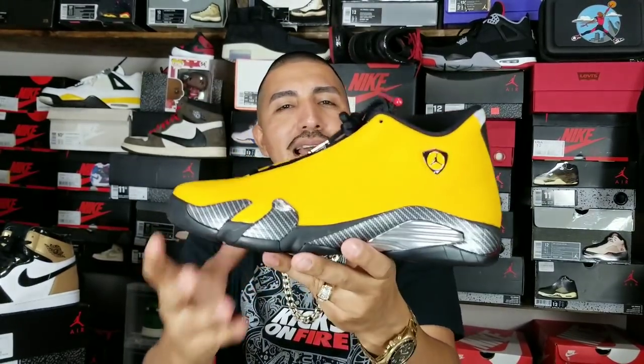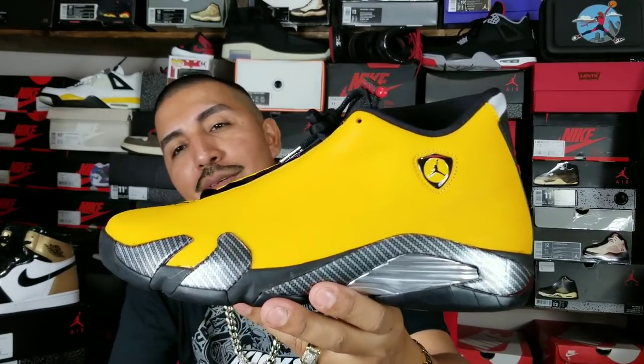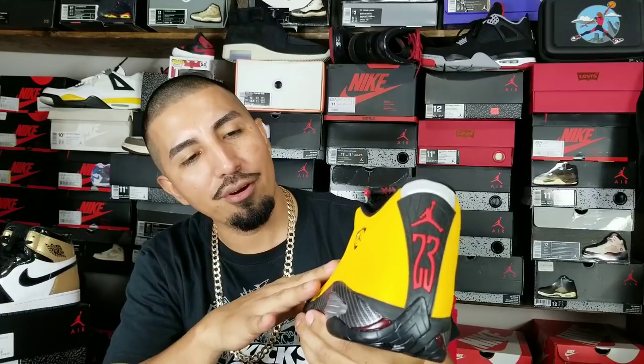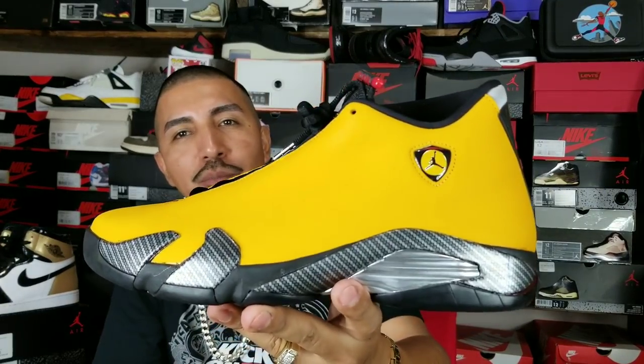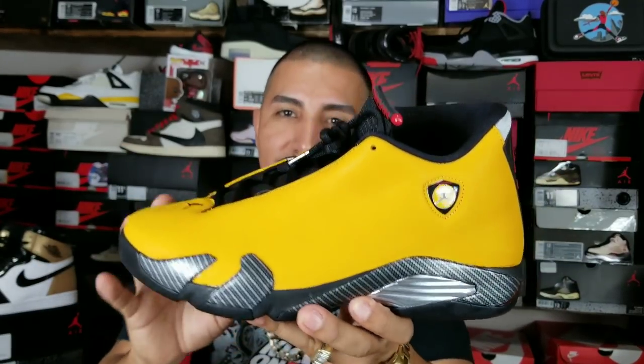But yeah, I like the colorway on this. This shoe grew on me, I have to say. At first, I was saying it was an easy pass for me. It does have a texture to the leather, kind of like an orange peel a little bit. It's not really smooth leather, even though it looks like it.